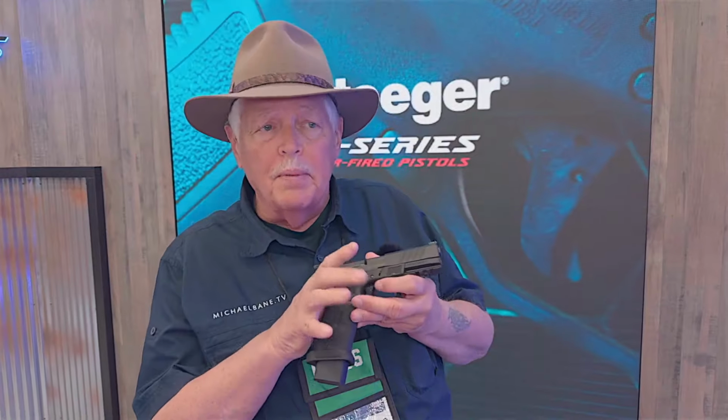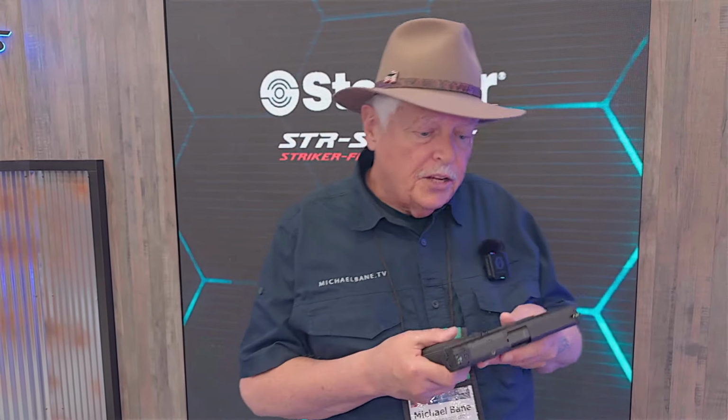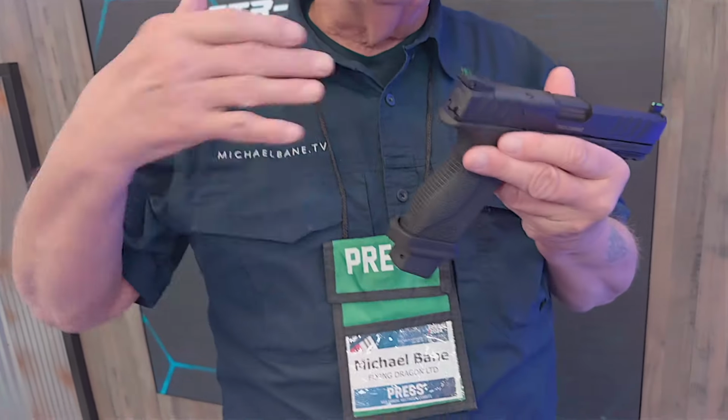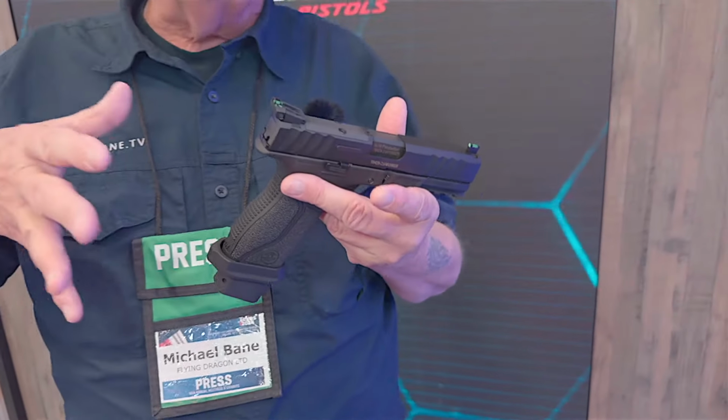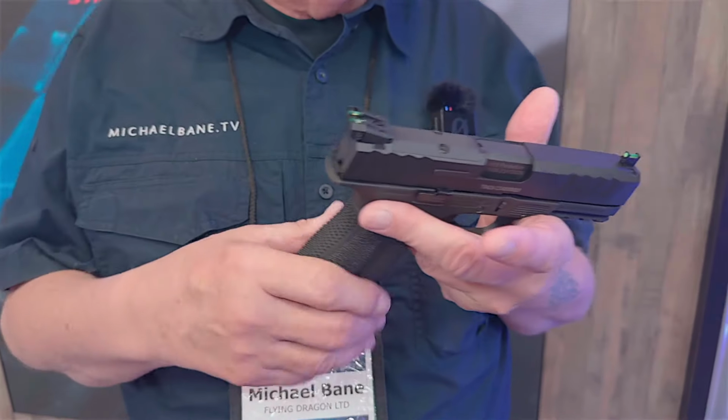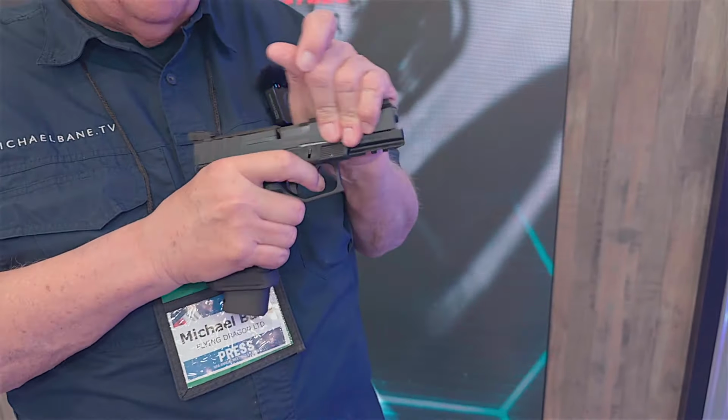We talked a little bit about these guns at the SHOT Show. This is the STR9 Combat X, basically built to the standards of police and military use in Europe, and just now becoming available, because when a gun is announced, it takes a little bit of time to make it through the pipeline. These are just becoming available.